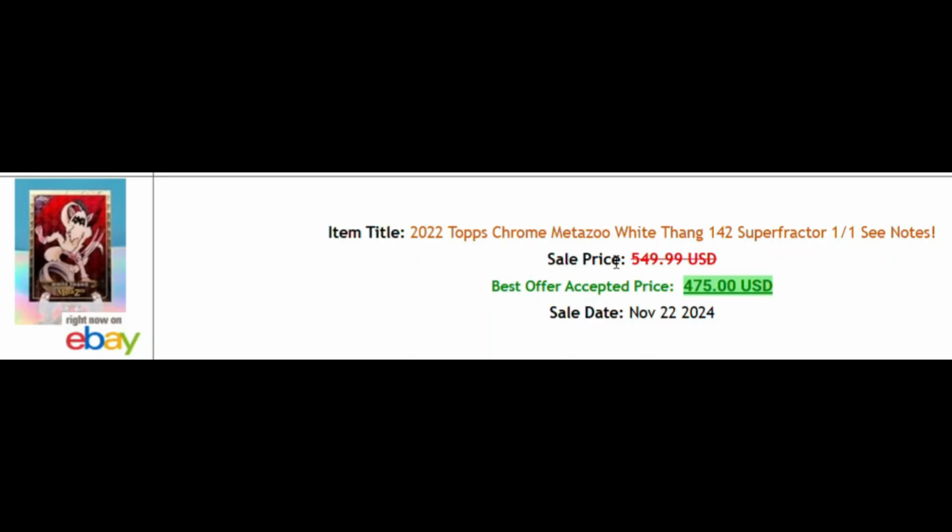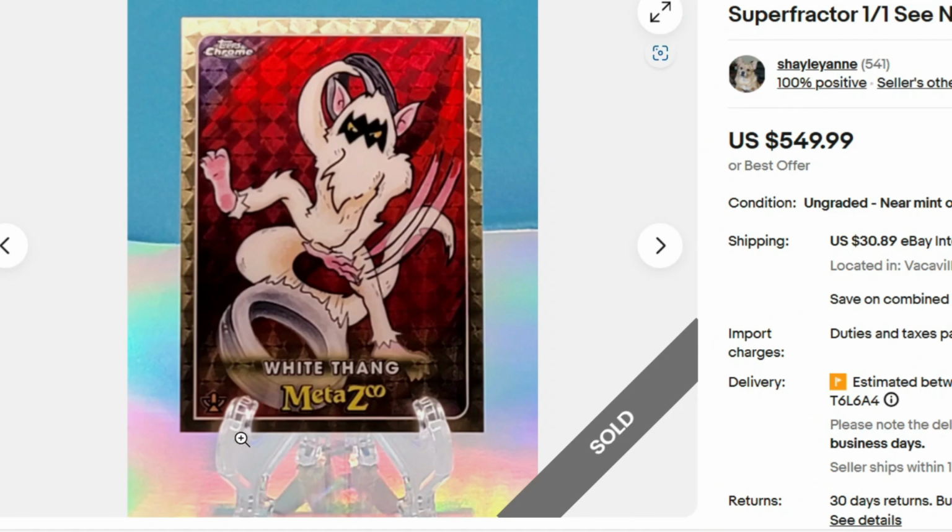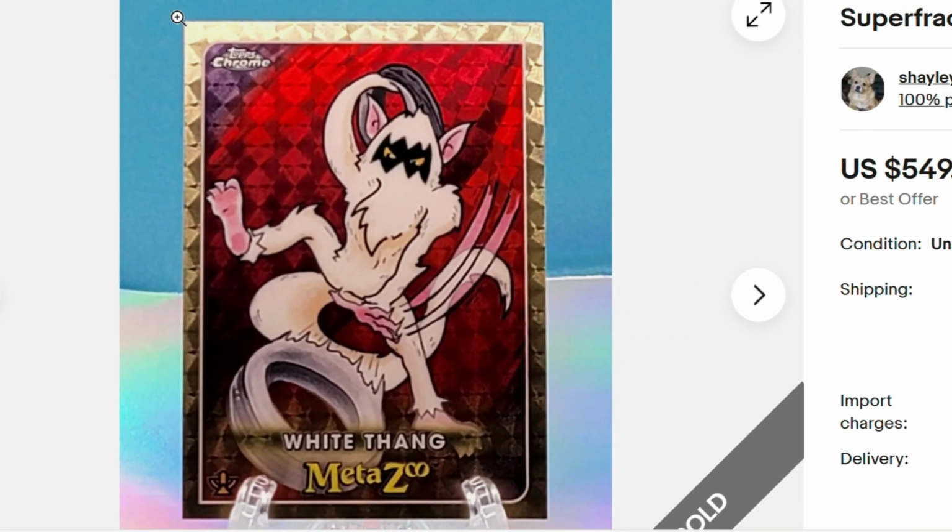As well, we had a White Thang Superfractor, 1 of 1, raw, sold for $475, best offer accepted. So let's check out the White Thang 1 of 1. I mean, it's clearly off center top to bottom, but who cares? I mean, having a 1 of 1 Superfractor from Topps Chrome, it doesn't even matter. It could be baseball, whatever, MetaZoo. I mean, that's just crazy. This is such a unique looking card.